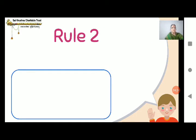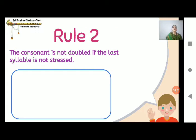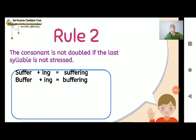Same rule number 2. The consonant is not doubled. Now what we are doing, the consonant will not be doubled if the last syllable is not stressed. You are not stressing. Let's see an example. Suffering. We didn't say suffer-ring. We said suffering. The R is only sounding slightly. We are not stressing on R. Suffering. Buffering.